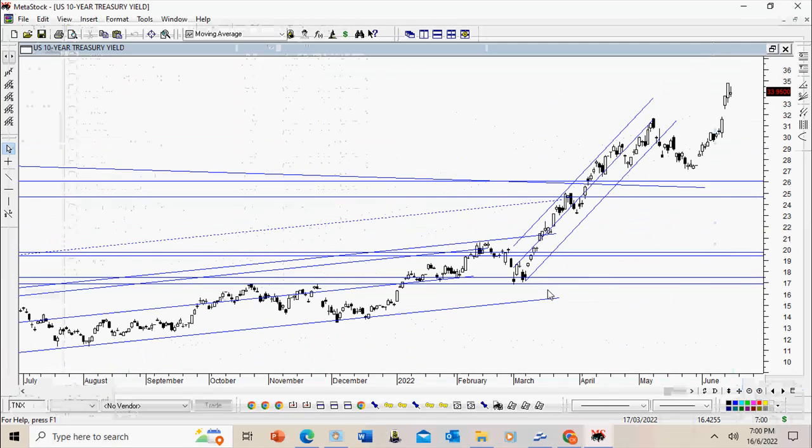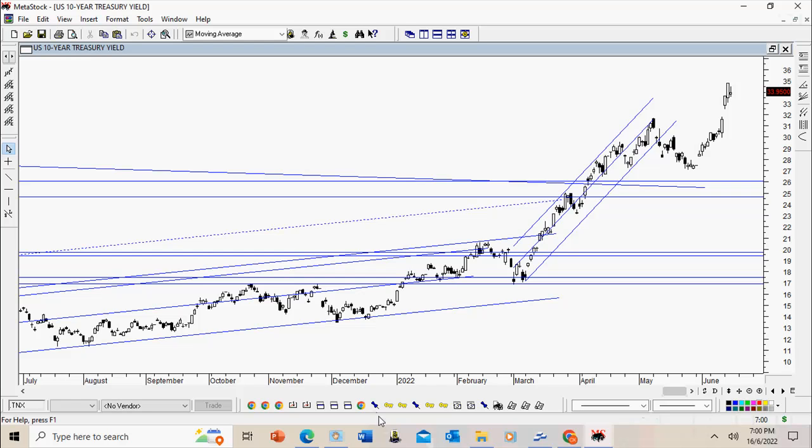This is the 10-year treasury yield. Notice the very sharp rise. A sharp increase in the yield itself is not very good for the stock markets. So this is something we've got to take note of.